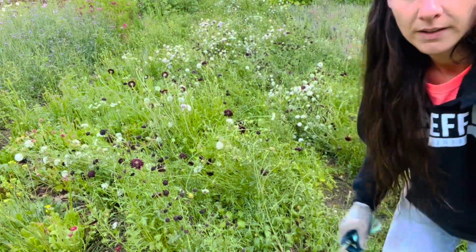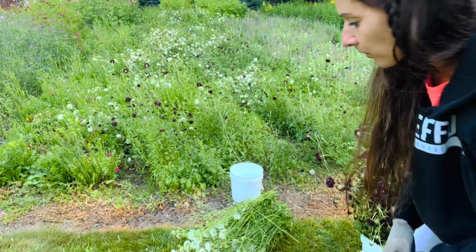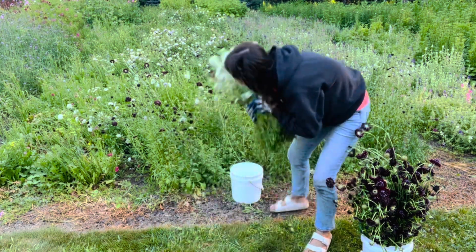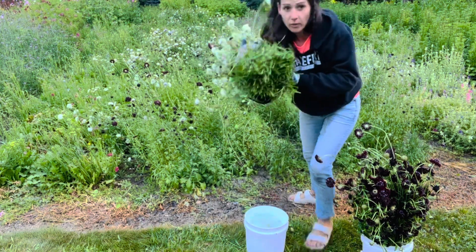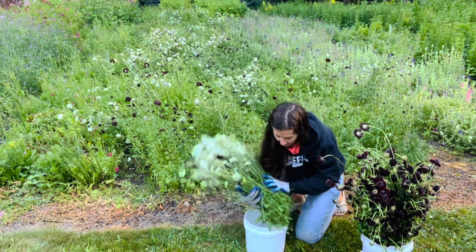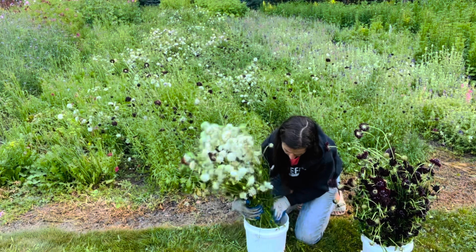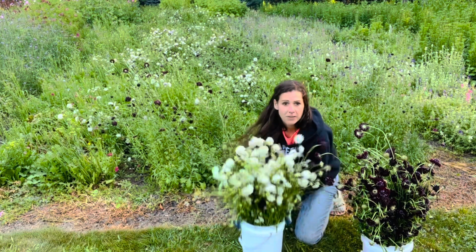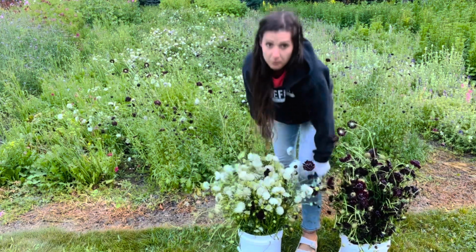All right, I'm gonna attempt to put these in the bucket. She strips them all too, so she'll go through them and pick out any that she doesn't want. So I just basically rough cut for her. I got quite a bit of these too. All right, we got 2 buckets done. I'm cutting her 12 buckets total today.